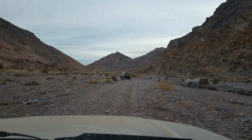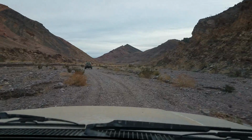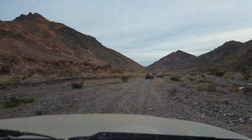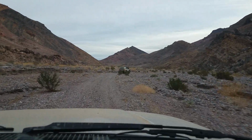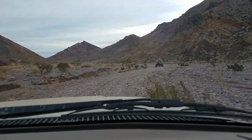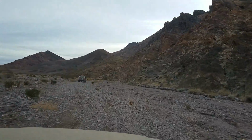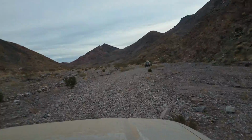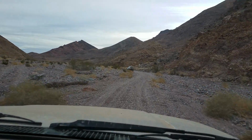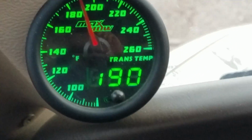So sorry for the bumpy video. Frankie's trying to hold the camera as steady as possible. We're going up Echo Canyon. I'm following my buddy Anwar. And my transmission temperature is now getting up to about 186. This is not a very steep trail. It's just a very mild grade. Right now, I hit 190.